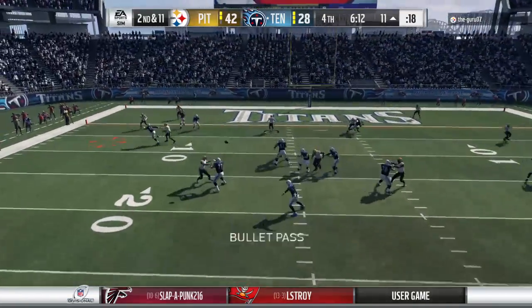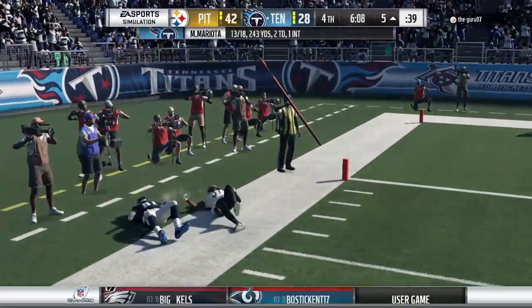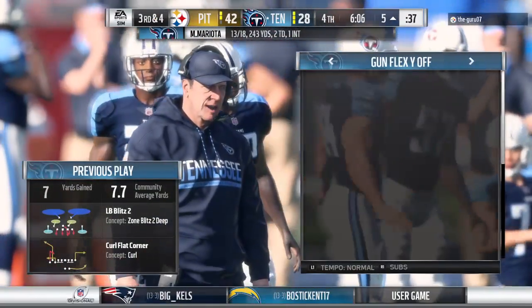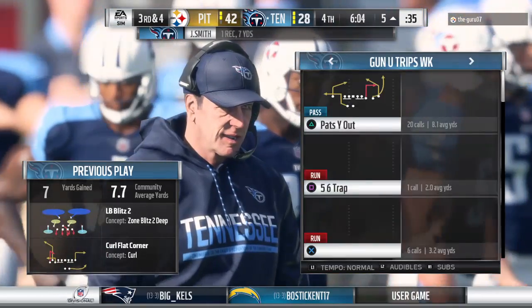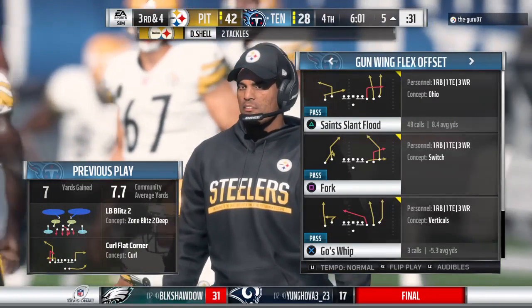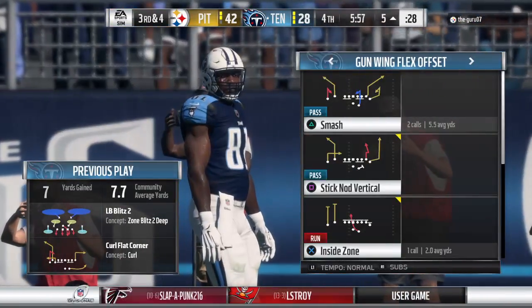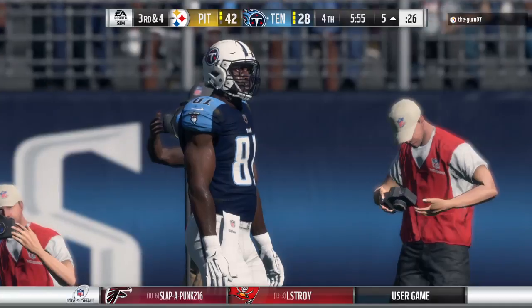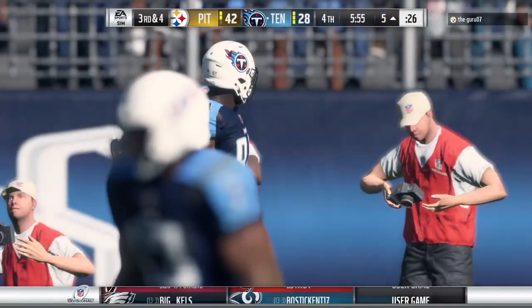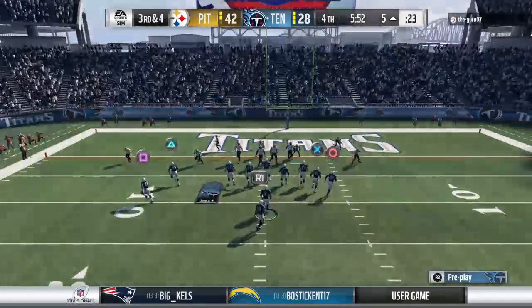To throw is Mariota. That is caught at the 7-yard line. And he'll be brought down this time at the 5-yard line. They'll wind up getting 7 on the completion, but they'll still be faced now with a 3rd and goal situation. They gotta have 6 here. It's 3rd and goal.